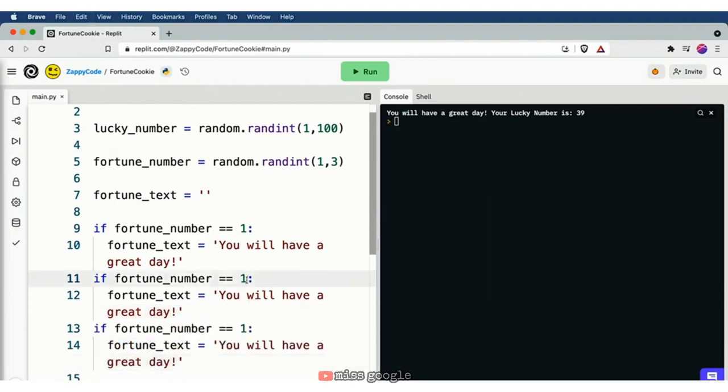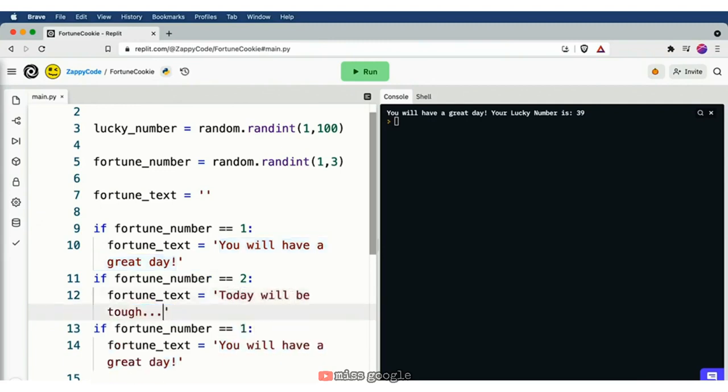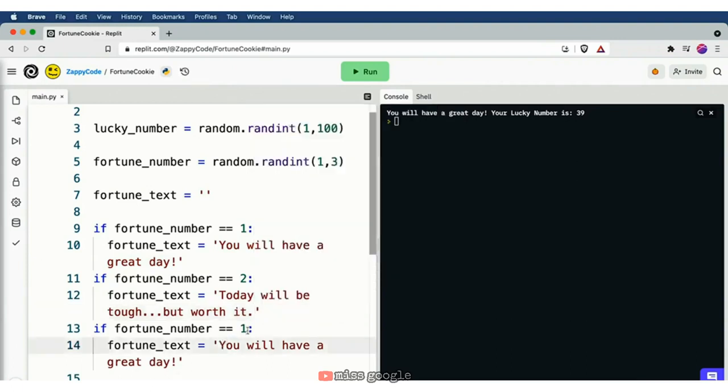So now I need to set a fortune for if the number is 2. And I'm going to introduce a little bit of challenge here. So I'm going to say today will be tough, but worth it. Period. So this is kind of saying, you know, might not go exactly as you're hoping for, but you're going to smile at the end of the day. Still kind of a nice positive message there.